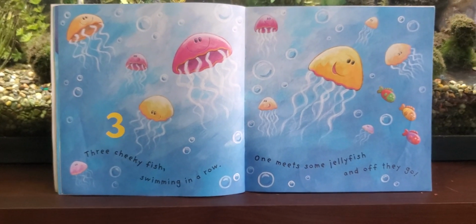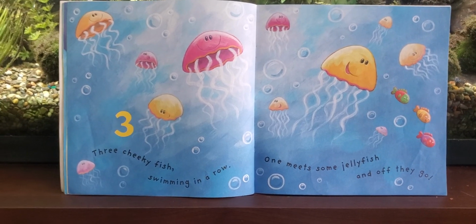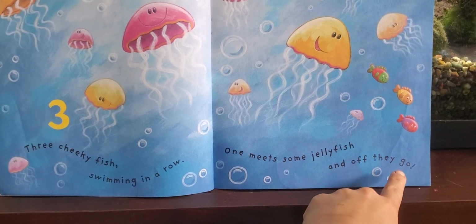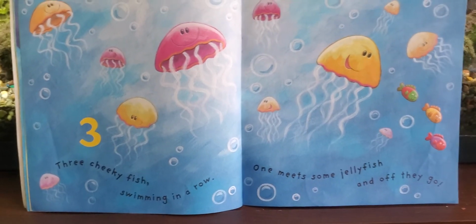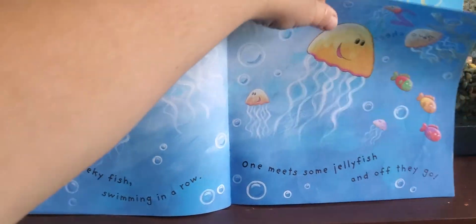Three cheeky fish swimming in a row. One meets some jellyfish, and off they... You guys can read that word. Go! There they are. You can count all the jellyfish on that page. Pause that and count them.